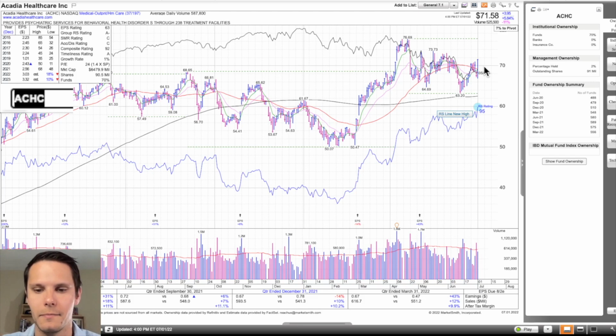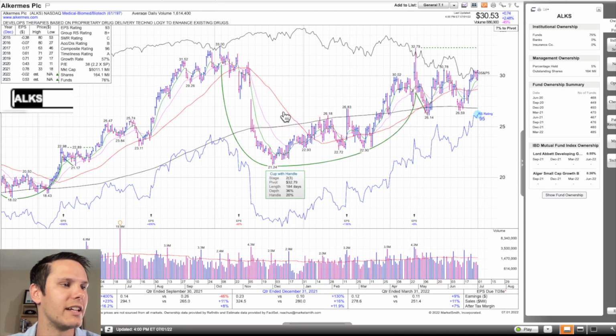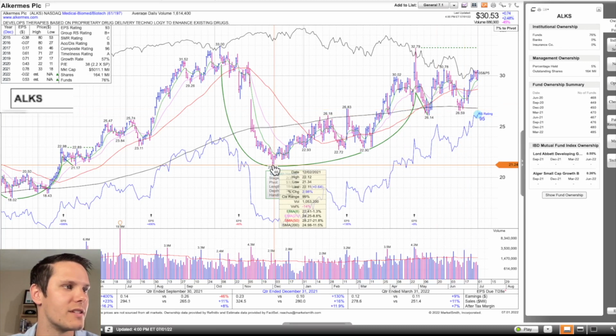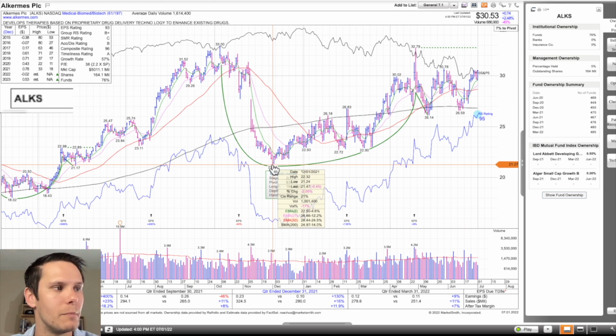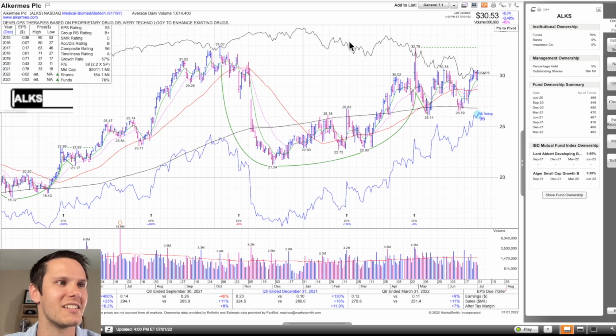That's ACHC. Next, we have ALKS. This is in the biotech group. Again, a leading group that we want to be focusing on. Very nice cup and handle here, putting in a higher low, higher low. This is a stock that had bottomed well before the market bottomed. You could see this put in a low beginning of December, and we know what the market has been doing since beginning of December.